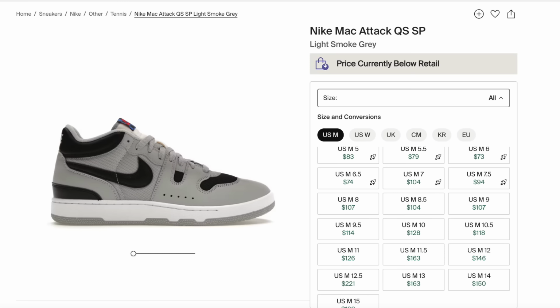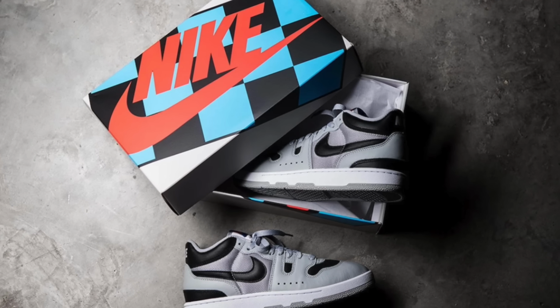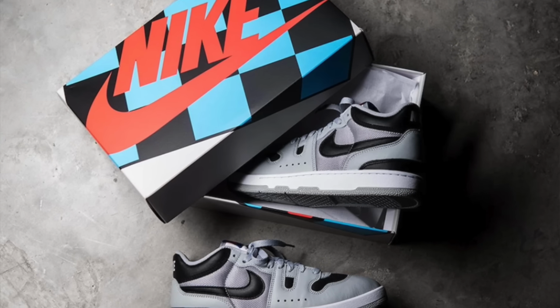Now, when these restock, I would not expect them to be profitable. Right now, they're already pretty close to retail, so I don't really have high expectations, but if you do want a personal, this is definitely one of the most in-demand pairs of Nike Mac Attacks. It's not really saying much, but if you do want a personal, don't sleep.